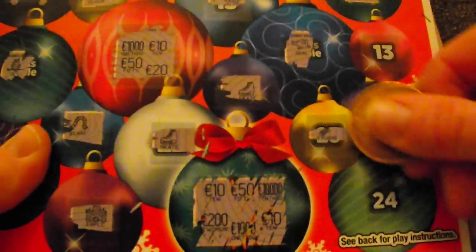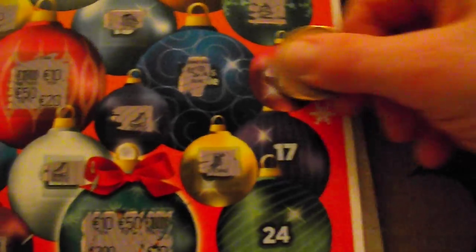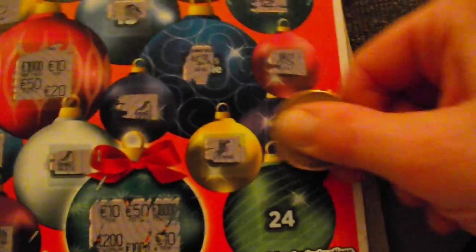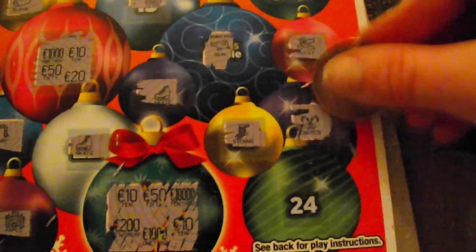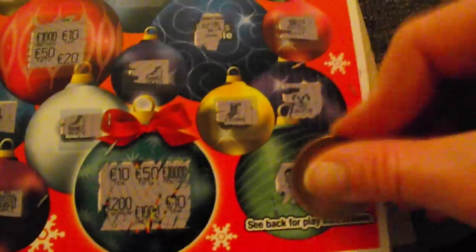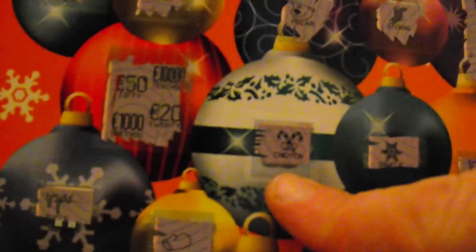2nd skate. 2nd stocking. 3 more places to go. 2nd holly. Hey, that's the 3rd candy cane. Yay! And that's the 2nd sleigh. So, 1 candy cane, 2 candy canes, 3 candy canes. That means we won a tenner, if I'm correct.